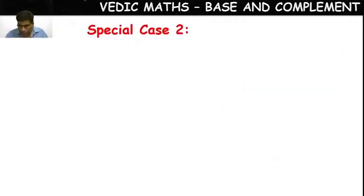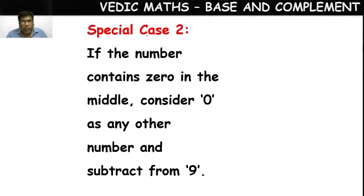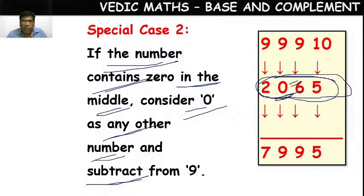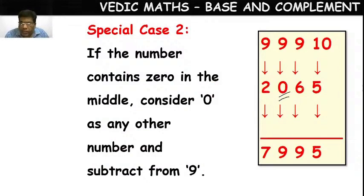So next, what is the other case? We have special case 2. In this case, the number contains 0 in the middle, like 2065, where the number has 0 in the middle of the digits. Then this 0 is to be considered like any other normal number. Like other numbers, it is also to be subtracted from 9. If the number has 0 in the middle, then no need to get confused, children. This 0 is also considered a normal digit and subtracted from 9.